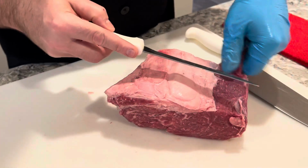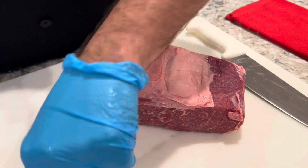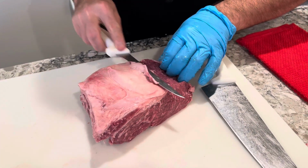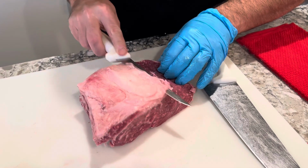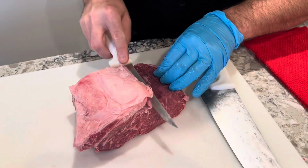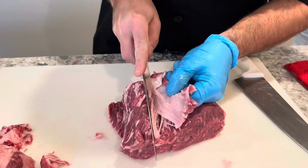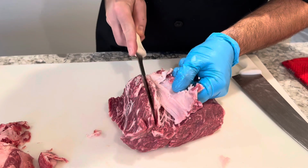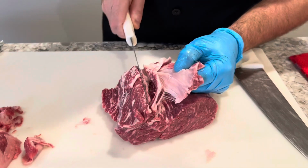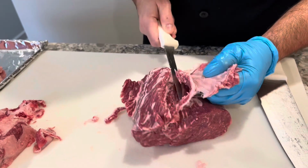Just help it along, pull it up and just kind of help it along so you don't waste any of the steak. And then I'm just going to start to trim this side, same way, just little by little, just take this fat cap off of there until I see just the actual meat itself. All right, sometimes it's kind of like curled up into itself a little bit, and you need to work the knife a bit to get these bigger pieces off.